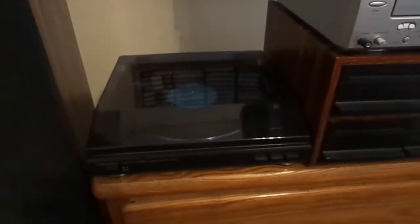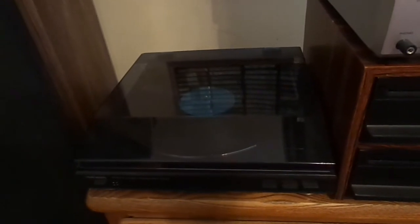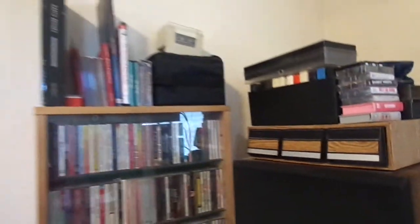I did have a problem the other day with the speed because this is unfortunately a belt drive turntable, but all it was, the belt had slipped off a little bit, so I had to reset it on its little pulley, and everything was fine. My CDs and my tapes.